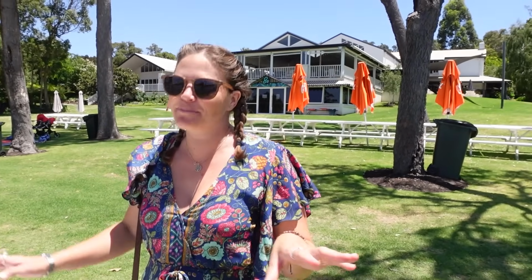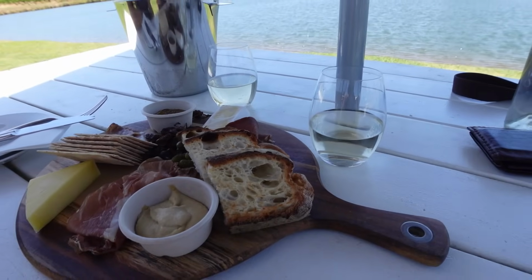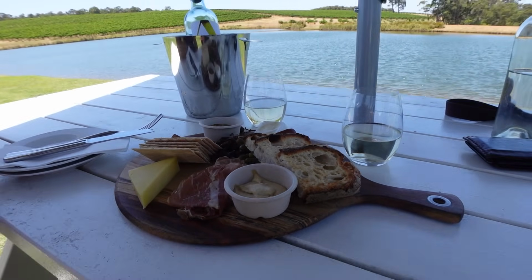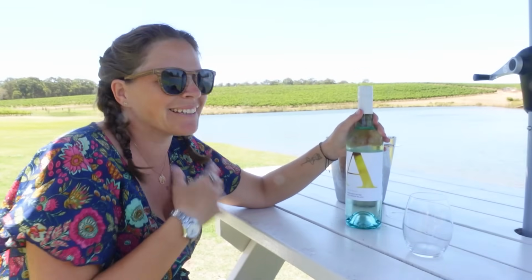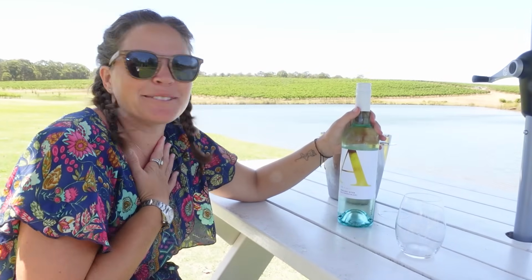I reckon if I lived in the Margaret River region, I would just come to a winery and do a tasting every day after work because it's cheaper than buying an actual wine. As much as I'm missing my kids, it's actually really nice to be just Brett and I doing this kind of thing together. So, mum guilt, but who cares?